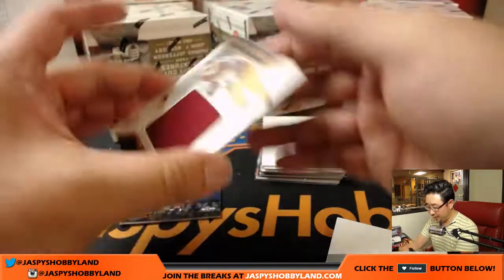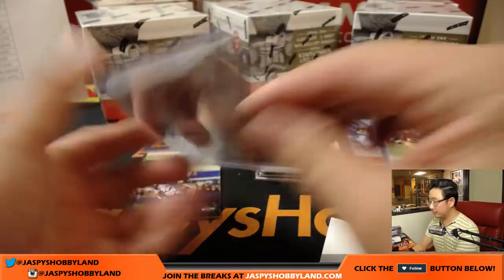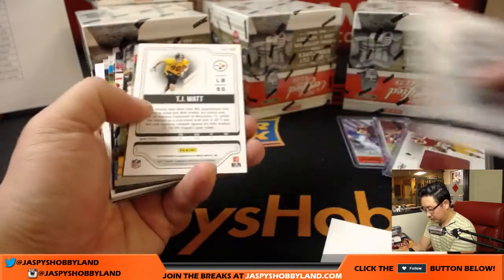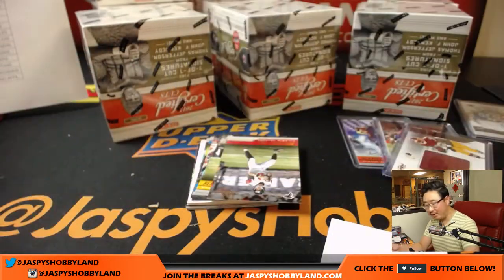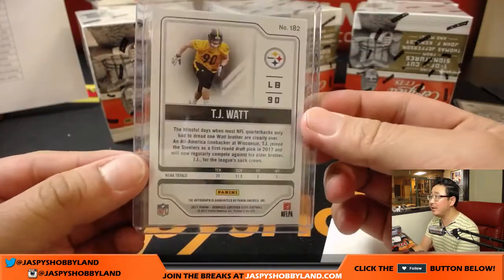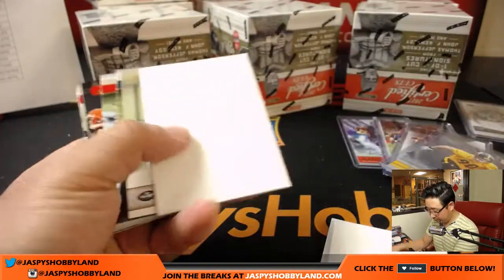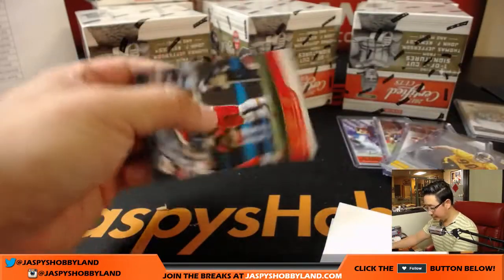And Samaje Perine. Nice relic, future legends relic for TJ and the Redskins. It's a start for TJ. And TJ, speaking of from one TJ to another, TJ Watt. Turned down for Watt, 87 out of 99. Just a few off that jersey number. That goes to David Kist and the Steelers. Nice. TJ Watt has had a nice start to his career. Brian Hill for the Falcons out of 399. And Alex Smith.